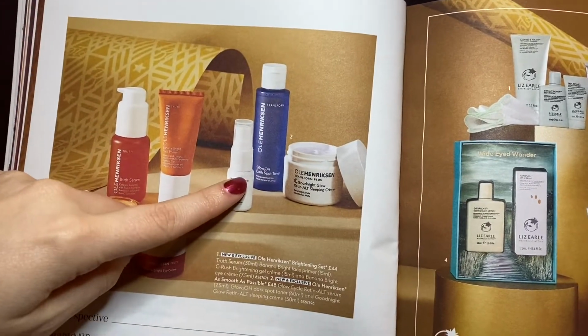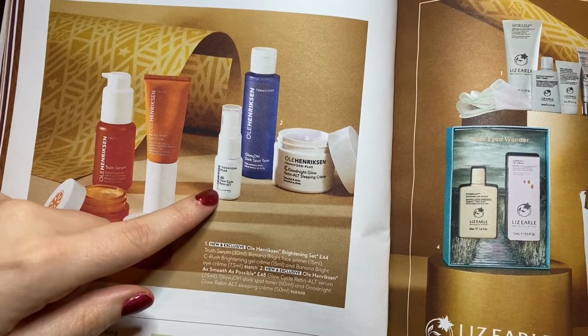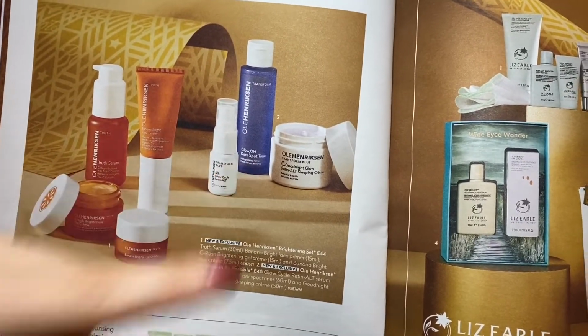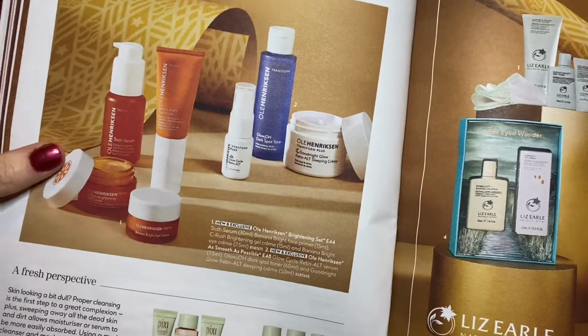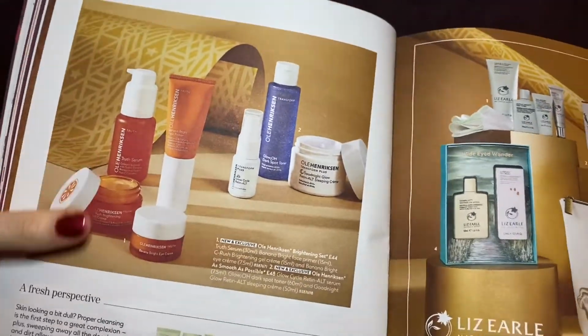Then we have the As Smooth As Possible set, which is £48, includes a Glow Cycle retinol serum, a dark spot toner, and a retinol sleeping cream. This one doesn't really appeal to me, it's not what I kind of look for, but still pretty good to get the products in a set.